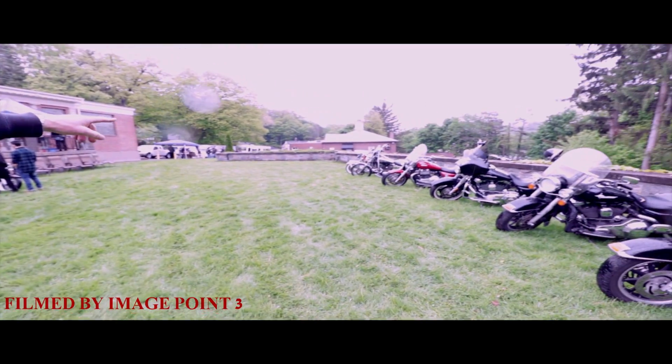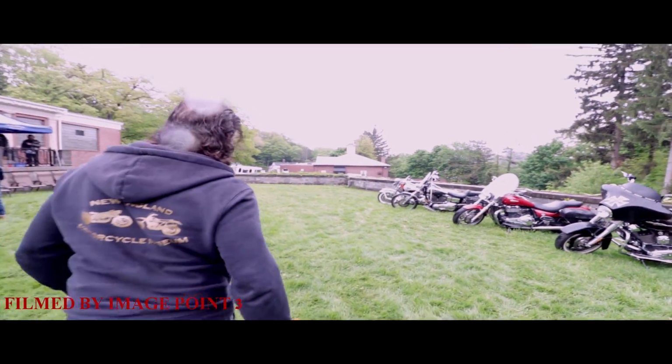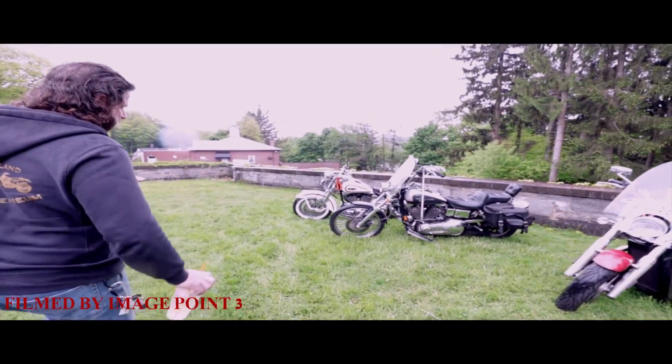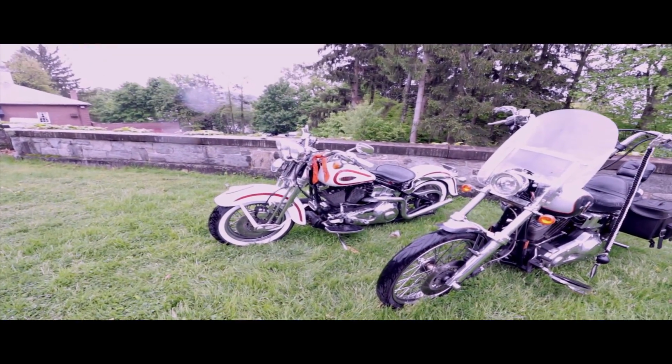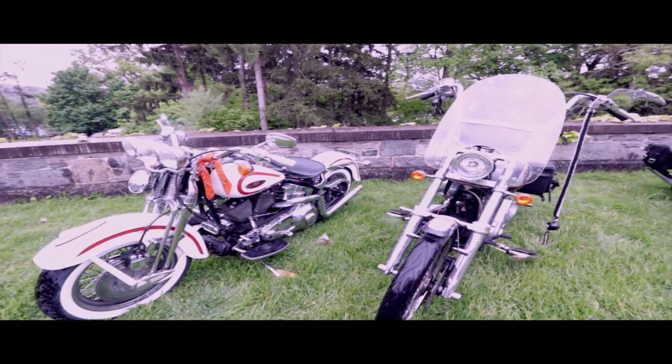We got a Springer on the end there. Yep. Check this out. Let's come on, we're down here. It's a Heritage Springer. Very, very hot bike. These are super, super sought after these days. A lot of them are getting shipped to Japan. The Japanese dudes love those, and there's nothing like that over there.